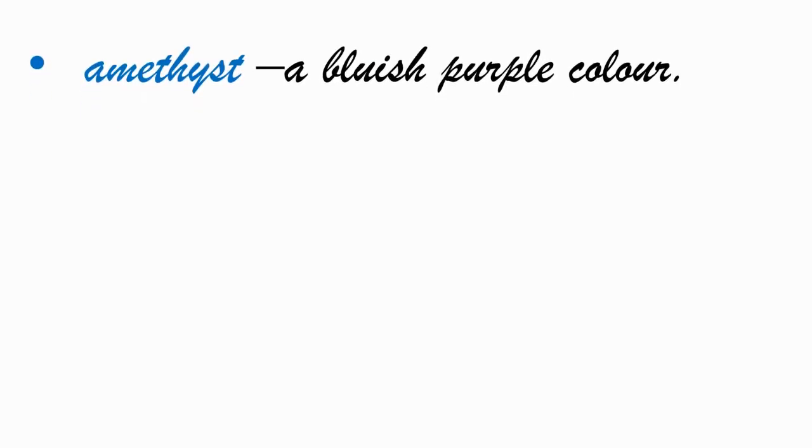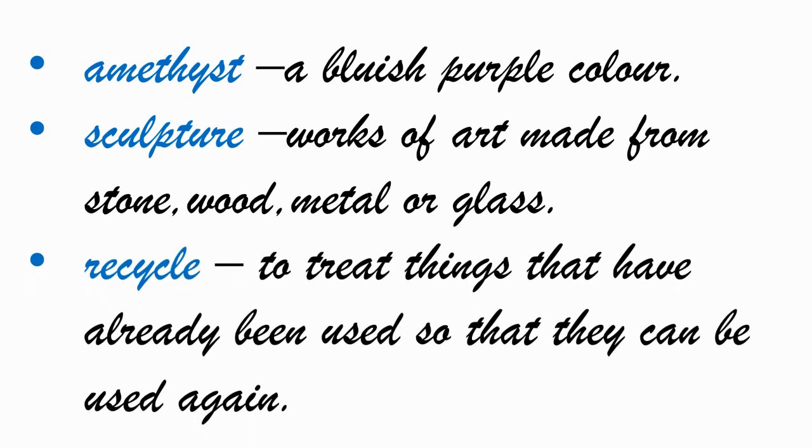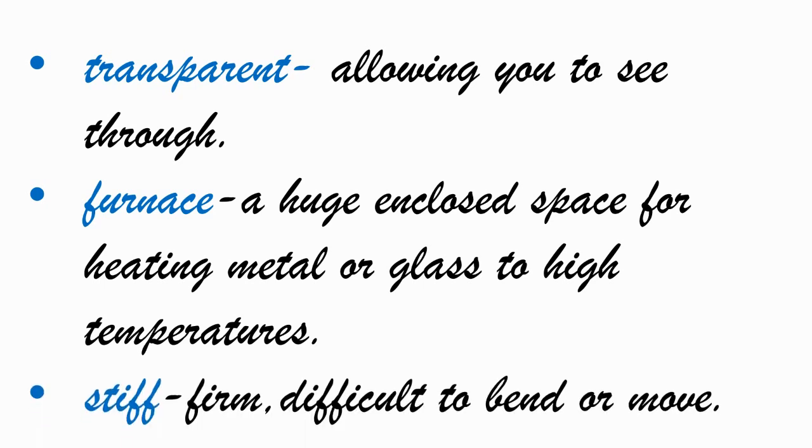Amethyst, a bluish purple color. Sculpture, works of art made from stone, wood, metal or glass. Recycle, treat things that have already been used so that they can be used again. Transparent, allowing you to see through. Furnace, a huge enclosed space for heating metal or glass to high temperatures. Firm, difficult to bend or move. Hard but easily broken.